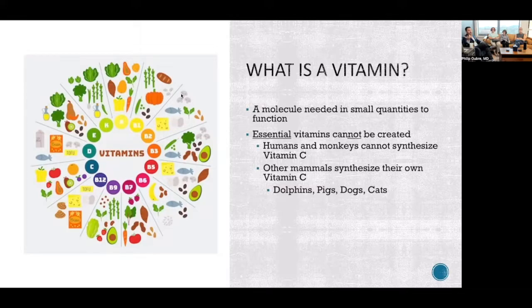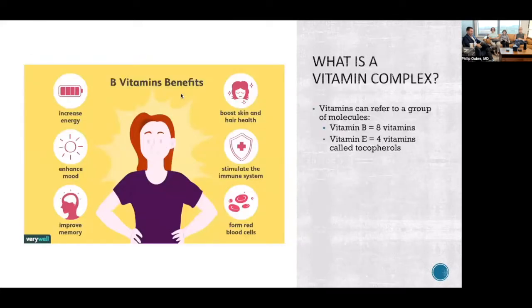So one of the interesting things is humans and many primates, monkeys and apes and stuff, we're one of the few organisms that can't create our own vitamin C, which is why we need it in our diet. So vitamin C is one of the essential vitamins. Interestingly enough, other mammals synthesize their own vitamin C. Dolphins, pigs, dogs, cats, anything that has live babies makes its own vitamin C. Humans are one of the only ones that doesn't. I think I have another slide on vitamin C. I do. We're getting there.